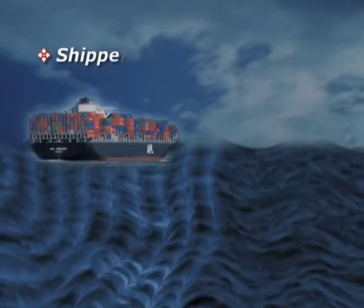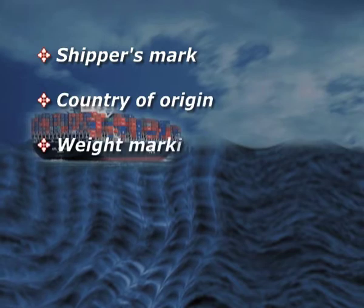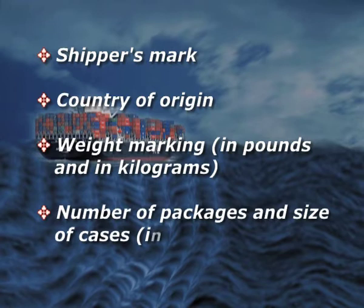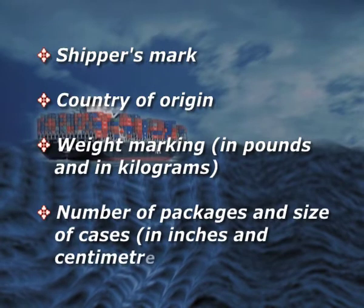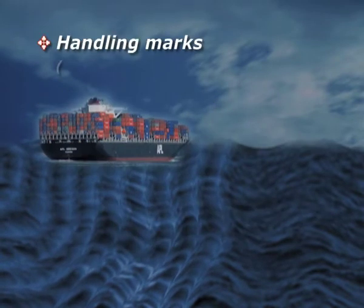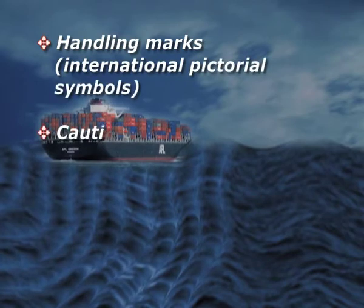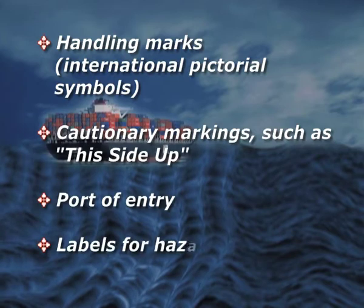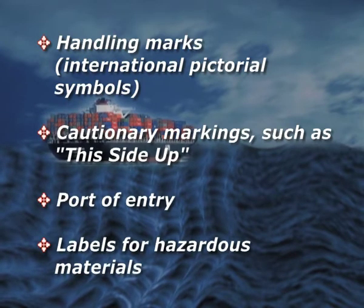Labeling on a product provides the following information: shipper's mark, country of origin, weight marking in pounds or in kilograms, number of packages and size of cases in inches and centimeters, handling marks, international pictorial symbols, cautionary markings such as this side up, port of entry, labels for hazardous materials.